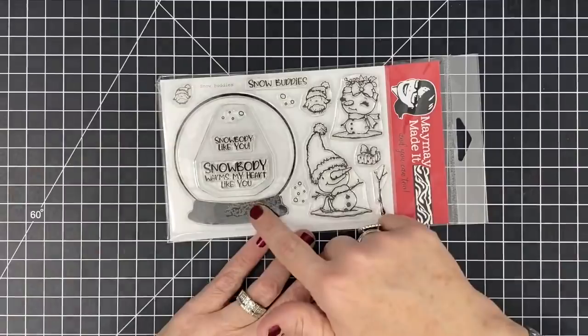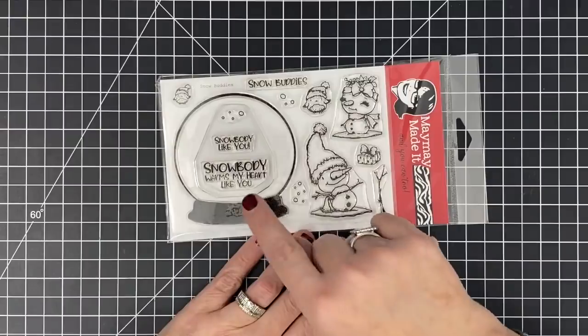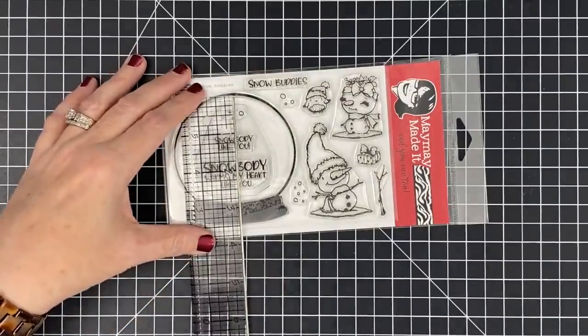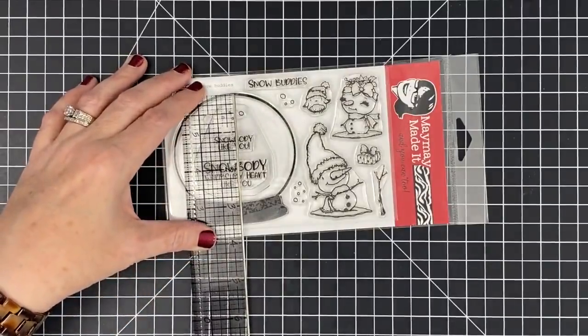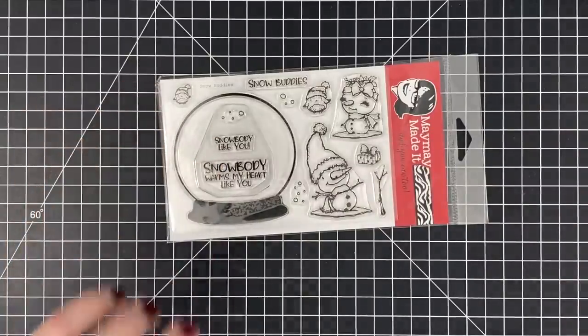Not to mention, did you see this? I know, for real, right? This snow globe is huge. Let me show you the size. Let me bring my ruler over. And I'll tell you why it's huge. We'll talk about that in a second. This guy gives you an opening of almost 3 inches on the inside. It's incredible.